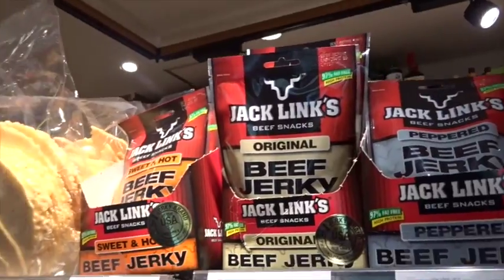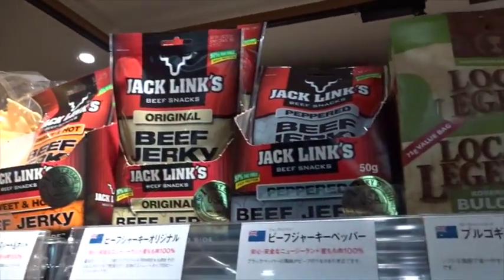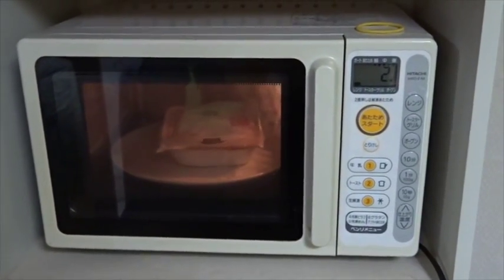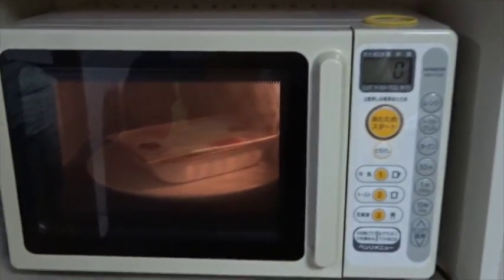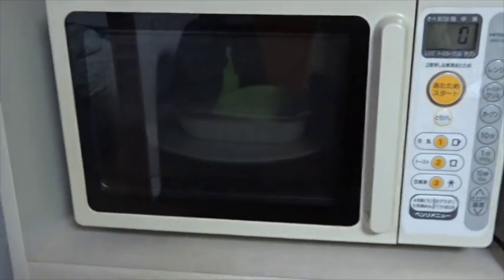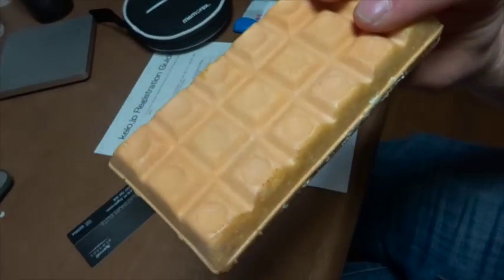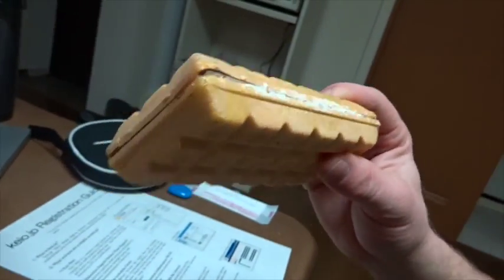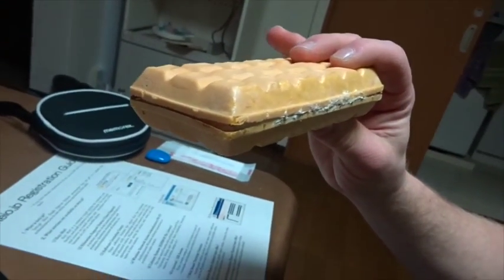And then we found beef jerky. I think that's everything. Ready for the most musical microwave ever. I love that! Believe it or not, this is an ice cream creation with a hard outer cookie shell, and we're about to find out what's inside because we have no idea.